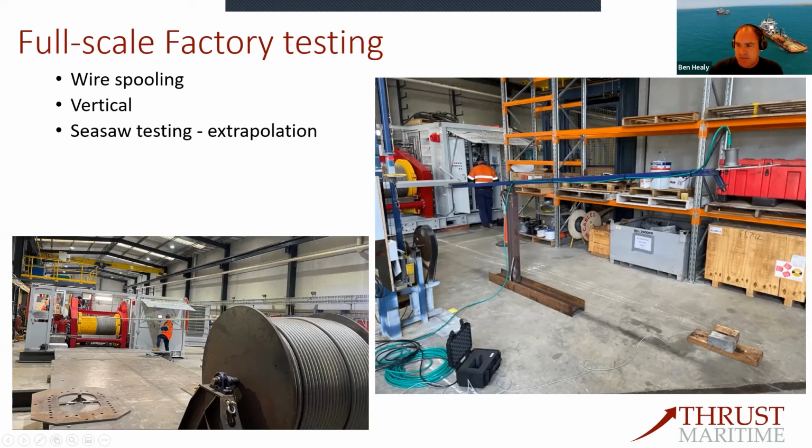So that was quite a testing sequence that we went through: testing, learning, developing, redoing. And then we had to make sure that the spooling of the winch was correct, numerous spoolings on and off, and similar spooling tests with, it's not shown on this photo, the electric spooler that runs back and forth, which is really important if you want to reduce your distance from the winch to a sheave. So lots of challenges there.